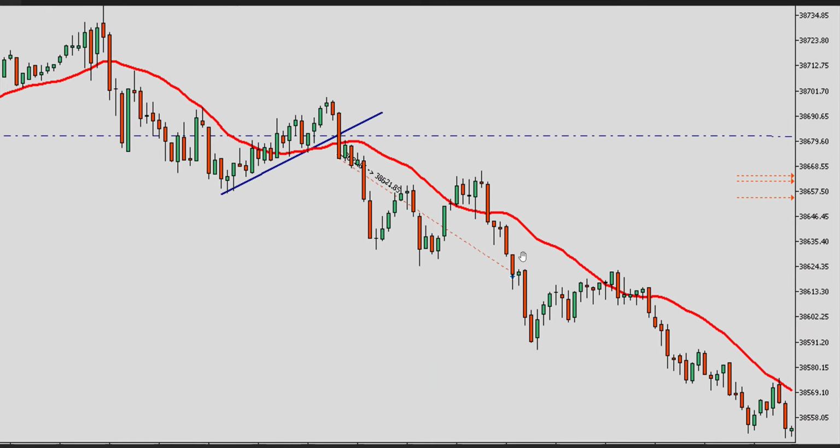So as you can see, it is the exact trade I took yesterday. I allowed them, they are trapping above the closing price of the previous day.